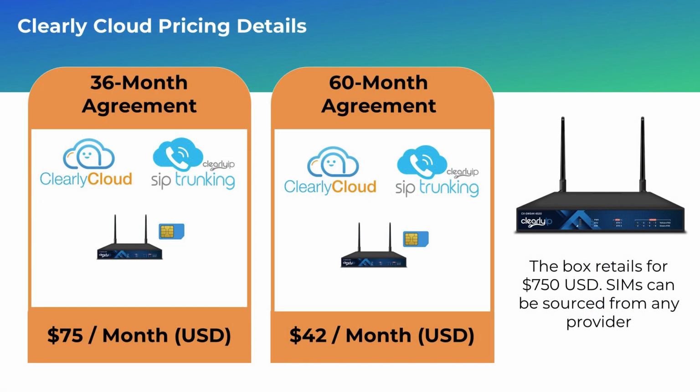How's it priced? Let's talk about the far right of this picture first. This gateway is sold separately through our store. MSRP is $750. So anybody who wants to can go buy the gateway. They can get their own SIM, get their own data plan, and get their own trunk and manage it all themselves, a la carte, if you will.